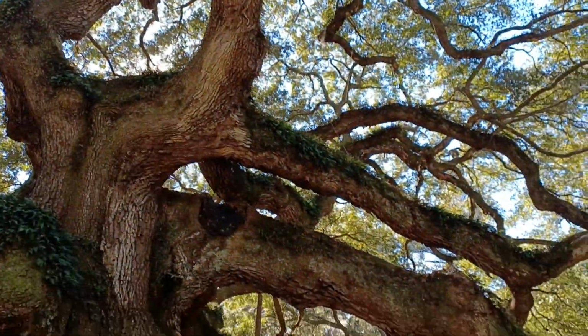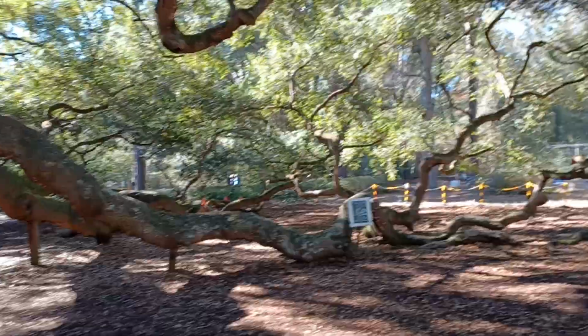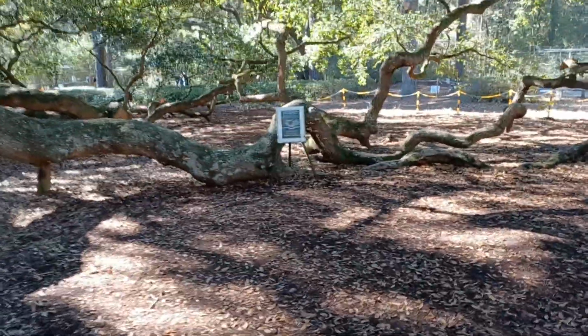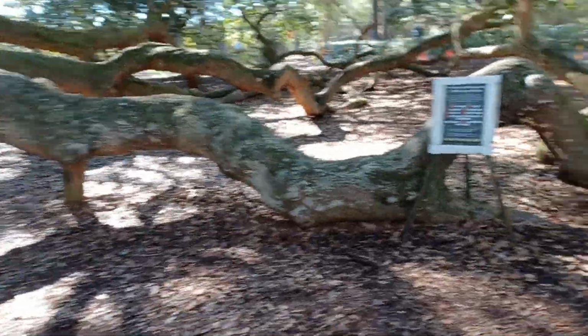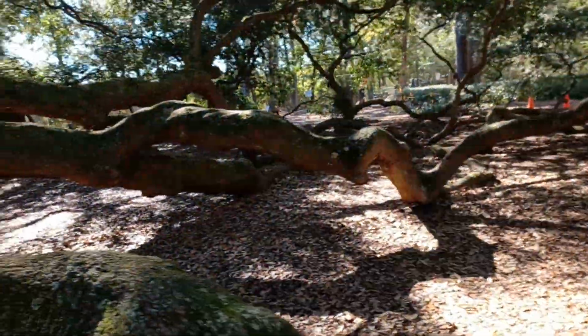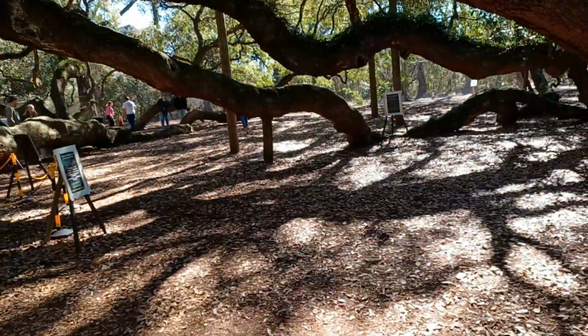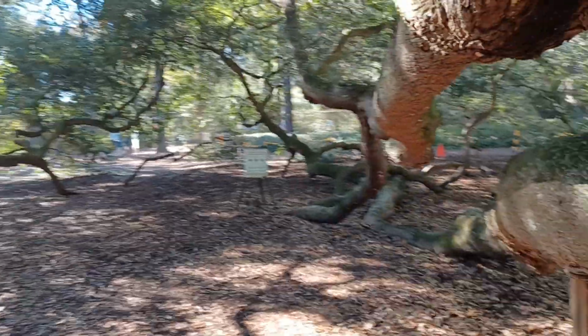We're going to walk over here and then come back for this sign in a minute. But you can see how these branches, I think that's what that is. Where the girls are at. So you can see how the branches all go down onto the ground to help support it. Truly unbelievable. This is great.